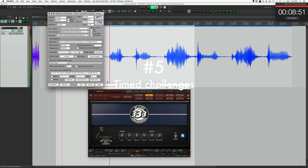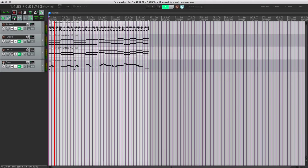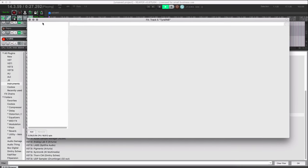Number 5, timed challenges. Set a timer, grab a random sound, and turn it into something completely different. This is a great way to practice your sound design skills and build up a collection of sound-mangling effects chains. If music is more your focus, try making a song in just 10 or 15 minutes. It's even better to do this while screen recording. You can quickly find several things that slow down your creative flow and areas that you can improve and optimize.